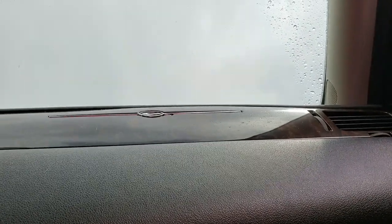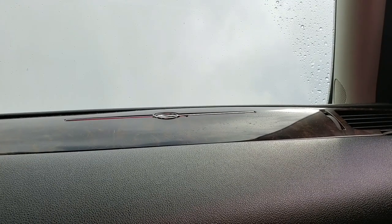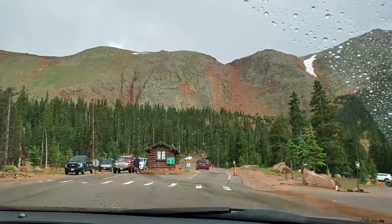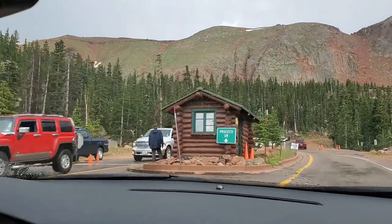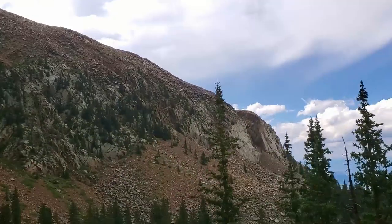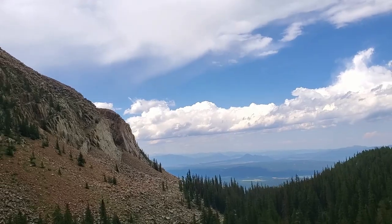Hey guys, you're good. Way to the top. Just be careful because there are slick roads up there. Okay. All right. Thank you. Hey, Wild West. Okay, so they just wanted to let us know that the roads are slick. See, there's the checkpoint where they check your brakes. All right, here we go. Okay, that's pretty. You can see down there.